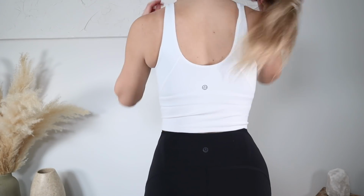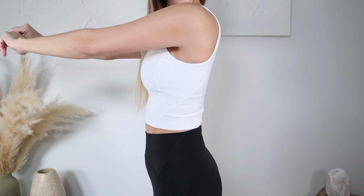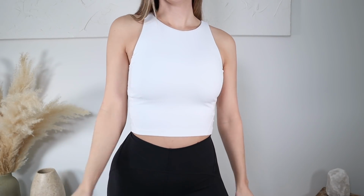The crop length just hits in the perfect spots, and the built-in bra is absolute perfection too. What I love about this one, hopefully this makes sense, is that the band at the bottom is actually really soft against your skin. It's not like a normal elastic band that's rough against your skin. So I really like this attention to detail in this tank top.